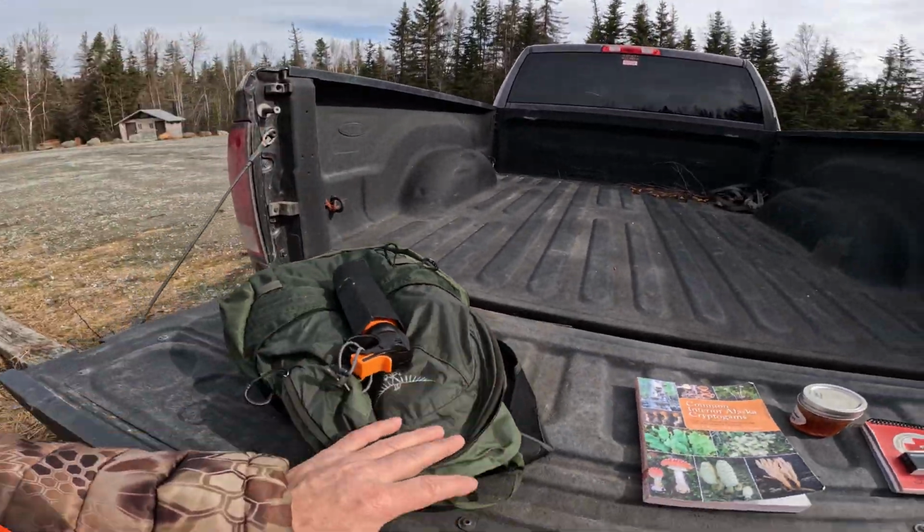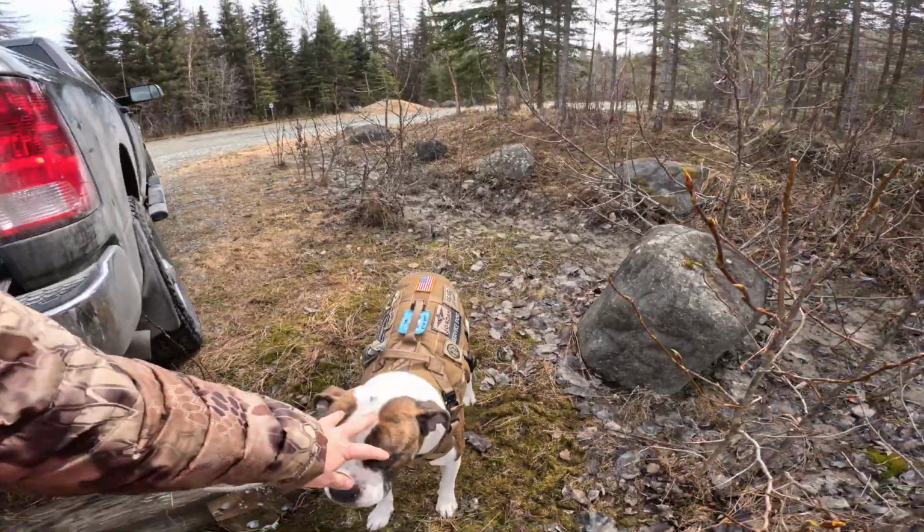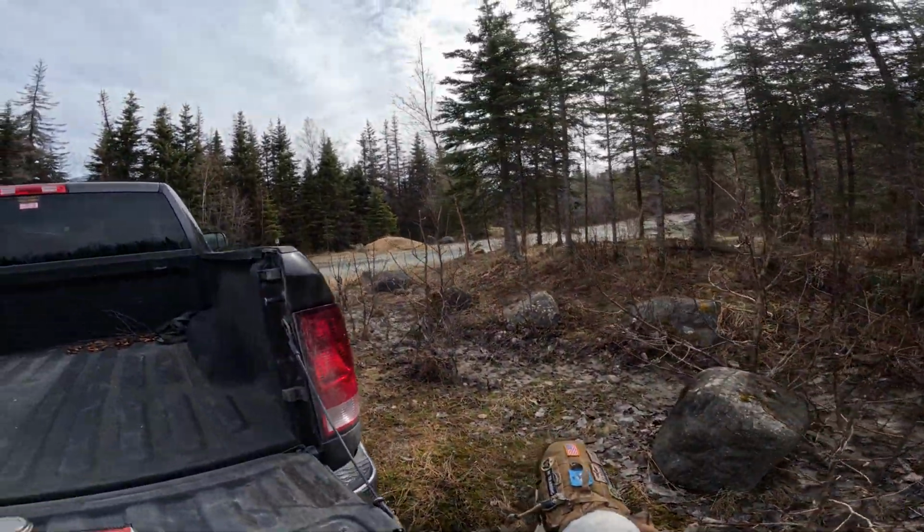Got 100 ounces of water. We got Jen. We cinched her vest down a little bit today. She's the bestest girl. And we're gonna look around this trailhead. So we're out here at the trailhead. Got Jen with me. I'll give you all a look around.